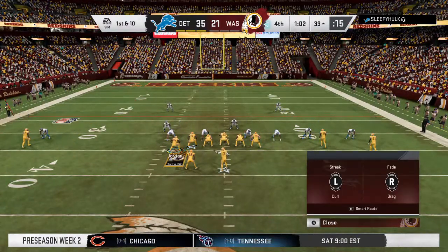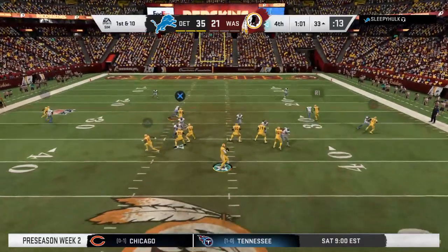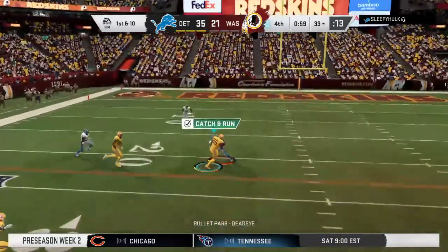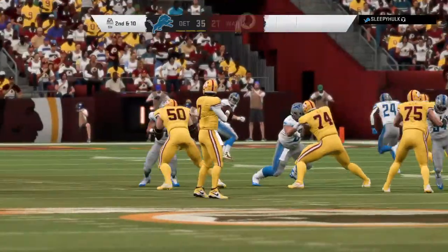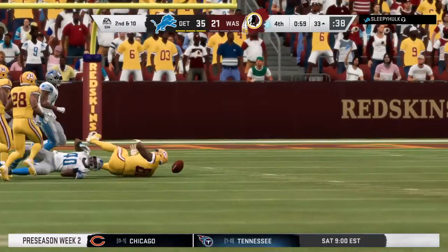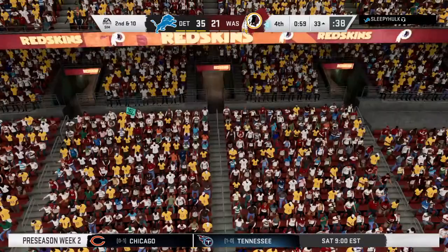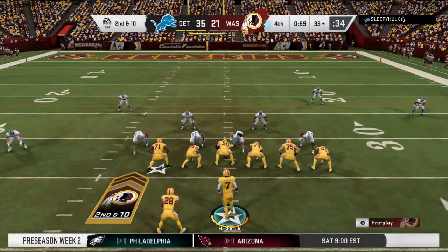Throwing now, Haskins on first down. And this will be incomplete. Physical play on the football there, and it's second down. You get a tight end like this, and you know he's used to dishing out punishment, but here, he's the one that has to absorb the contact, and as a result, unable to hold on to the football.